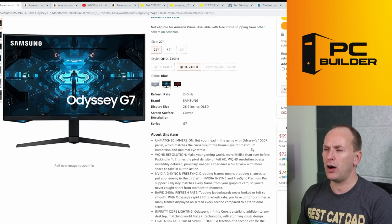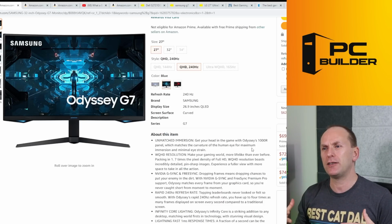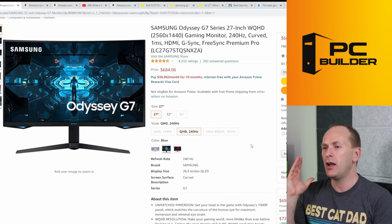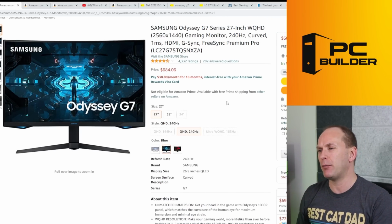HDMI 2.0 on this. There's not much else to say other than it's got a really tight curvature to it. It's a 1000R curvature. And a lot of people absolutely love it. Some people don't, but it's very, very immersive.